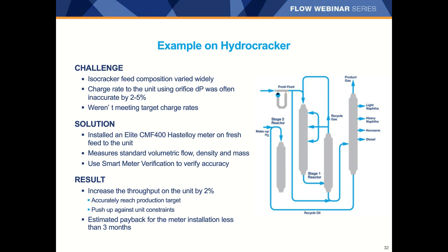So the solution was that they installed an Elite Micro Motion meter on the fresh feed to the unit. And they measured both the standard volume, because the operators always will want to know what the flow rates are in standard volume units, the density online, and also the mass flow for the mass balance. They also bought the option of standard meter verification, which allows them to verify the accuracy of the device without having any interruption in the measurement. And with the long time between turnarounds, this was also important.